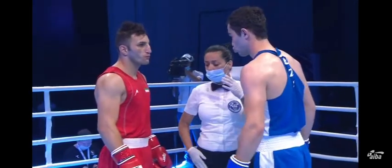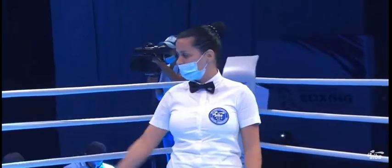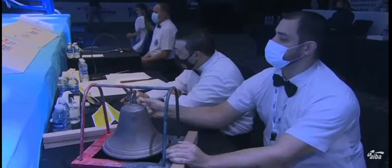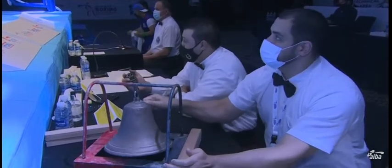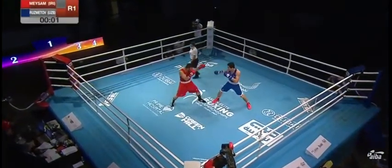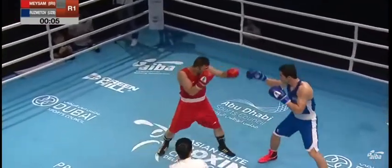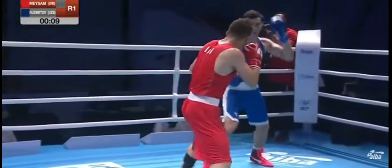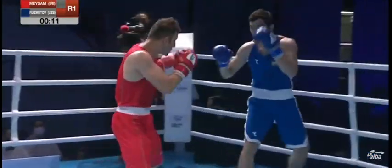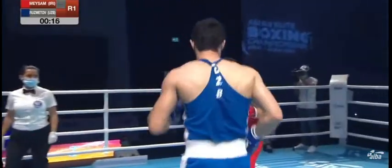To see how he goes about this. He maybe wouldn't have expected to get this far. Who knows? Maybe he did expect to get this far, but now he's here. He looks to me like he's going to produce a performance here because he doesn't look tight, he doesn't look tense. And you can see he's got the slight height and reach advantage, trying to get behind his boxing early on from that southpaw stance.